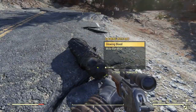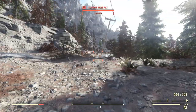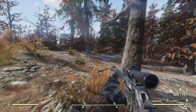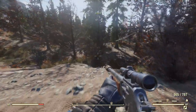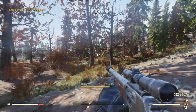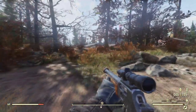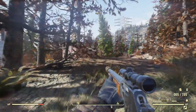I kind of remember this place. Seems like I remember coming here when I was low level. I was doing a quest that took me into Monogah, and I remember there were like a bunch of high-level enemies in here that I was afraid of, and I avoided a bunch of maybe high-level super mutants, if I'm thinking of the right location. Some locations do kind of start to look the same in this game.